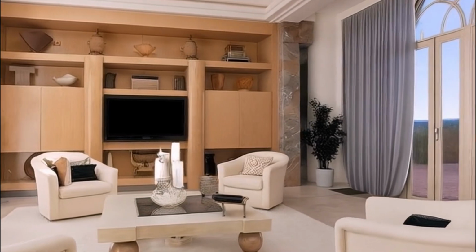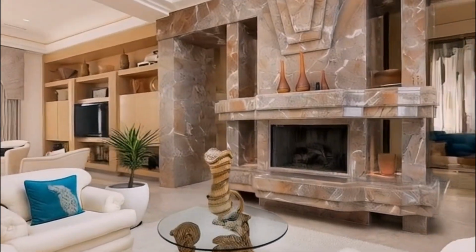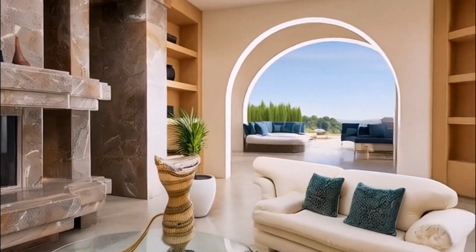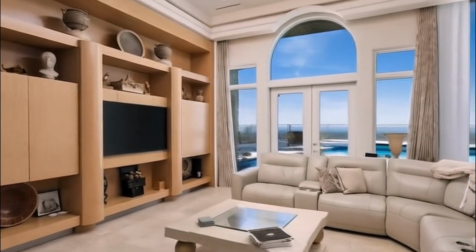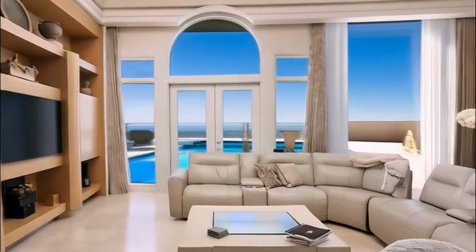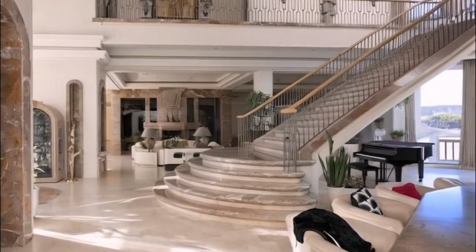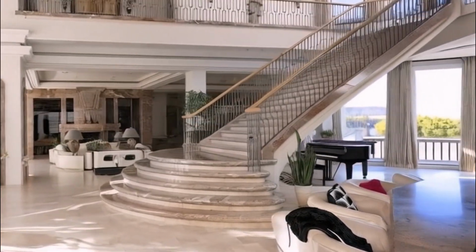Luxurious master suite and luxurious master bath with his and hers walk-in closets, all on the main level. Soaring high ceilings throughout. A beautiful, elegant marble staircase showcasing a grand chandelier. Elegant 2-story foyer.